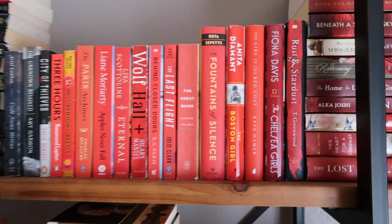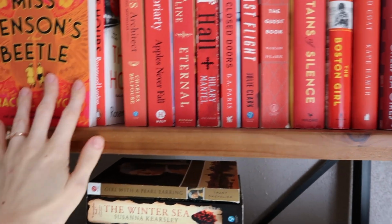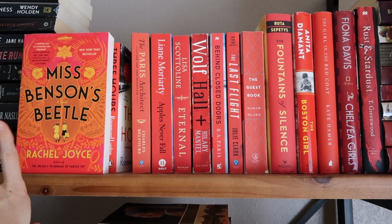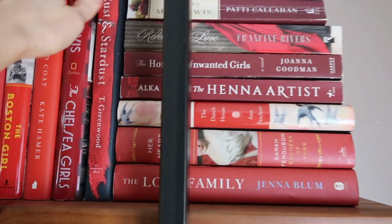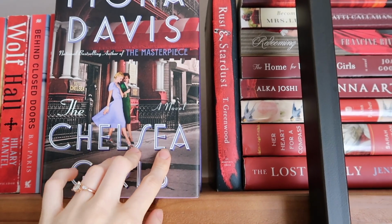Right off the bat, I'm just gonna go through and pick some books that sound good. Miss Benson's Beetle. I mentioned this when I hauled it. So many people love it. I don't know if I will. I have a theory that people's names in the title aren't books for me, but I'm intrigued by it. Maybe a Fiona Davis. I still have not read this author and I've been meaning to, so I would love to get to that one.